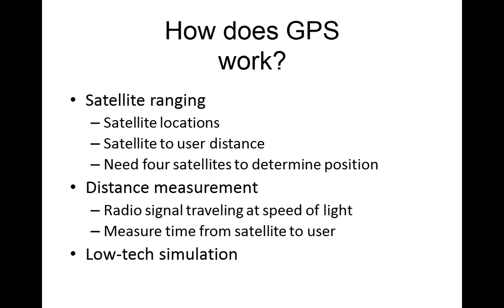So how does GPS work? By satellite ranging, distance measurement, a low tech simulation. Satellite ranging is nothing but locating the user's distance from the satellite. We need the satellite to determine position. Distance measurement is nothing but a radio signal traveling at the speed of light. Measure the time from the satellite to the user.